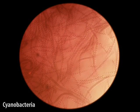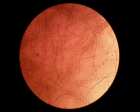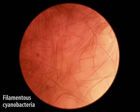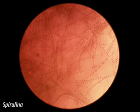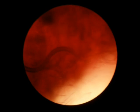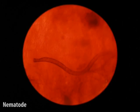Each waving string you see is a chain of hundreds, even thousands of cells. Another word for string is filament, so these algae are called filamentous cyanobacteria. Notice their spiral shape? These particular filamentous cyanobacteria are called Spirulina because of that. They even move with a spiraling corkscrew motion. Those red filamentous cyanobacteria, the Spirulina, are so thick here that this nematode is struggling to push its way through.